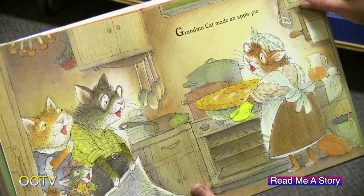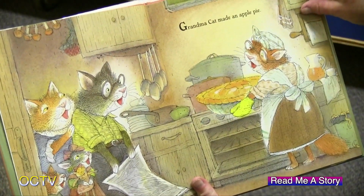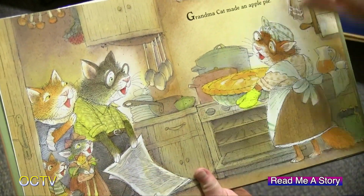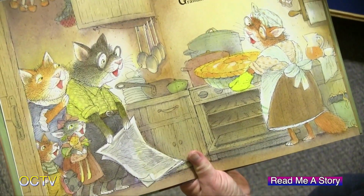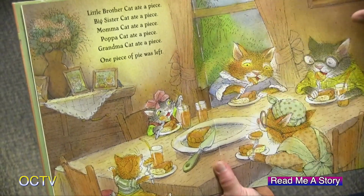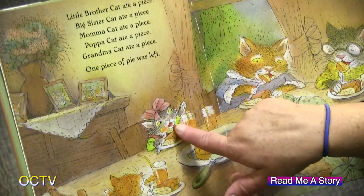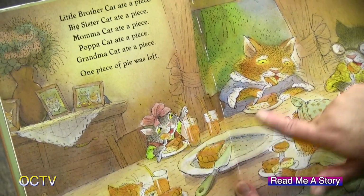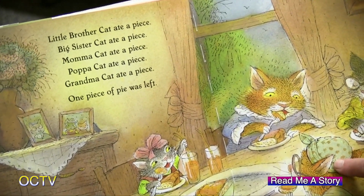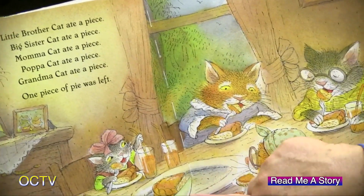Grandma Cat made an apple pie. I wonder if she needed all these pans. Looks like a mom cat, a dad cat, and a couple of kid cats. Those would be called kittens. Little brother cat ate a piece. He's right here. Big sister cat ate a piece. Mama cat ate a piece. Papa cat ate a piece. Grandma cat ate a piece. But there was one piece left.